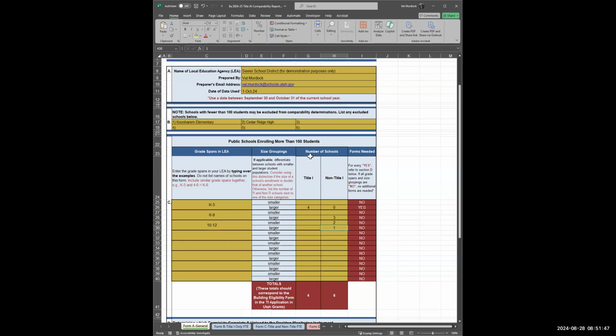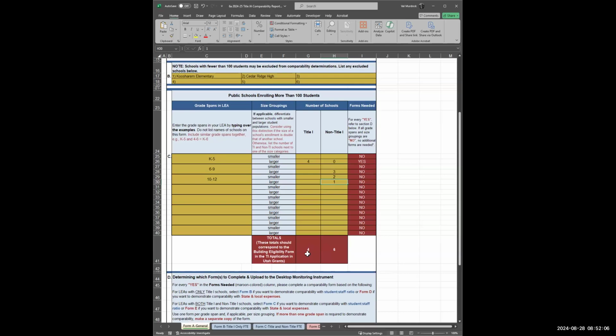I remembered what I was going to say earlier, is that notice on this form, we're listing Title I schools first, non-Title I schools secondly. That's reverse order from the older form. So make sure you notice that up top. The total number of schools, so 4 plus 6 is 10, plus 2 exempted schools equal 12. What I do is I compare this document with the building eligibility form in Utah grants and make sure you have the same total number of schools, that all of them have been accounted for.